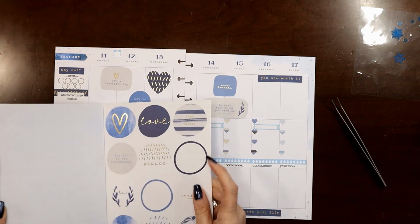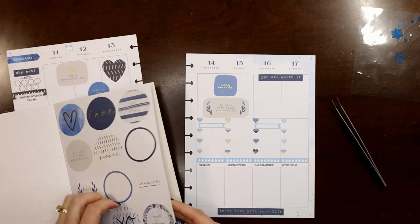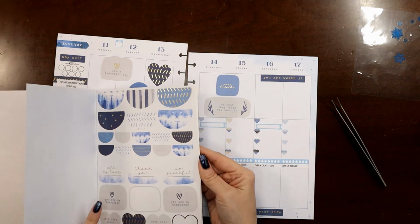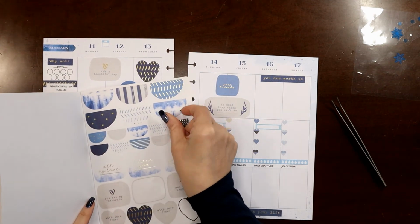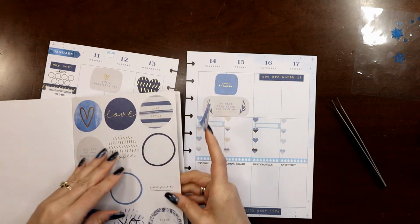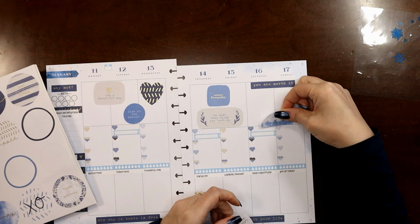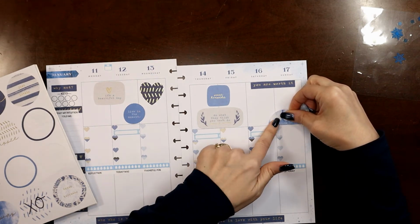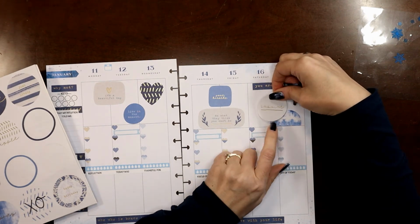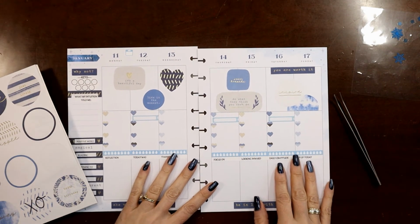Could I layer it with something? What if I layer that with some of these leaves, or here we go. What if I layer it with this? If I go like this. I like that. Okay, that's a keeper. We're doing that. There we go. That filled that space in nicely.